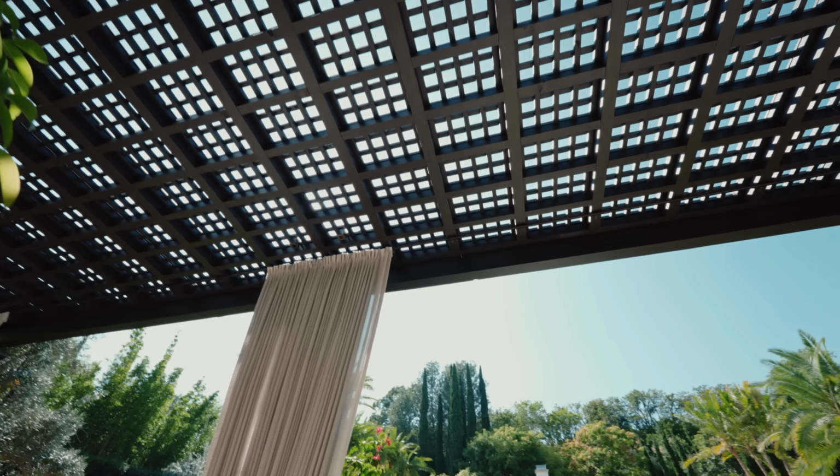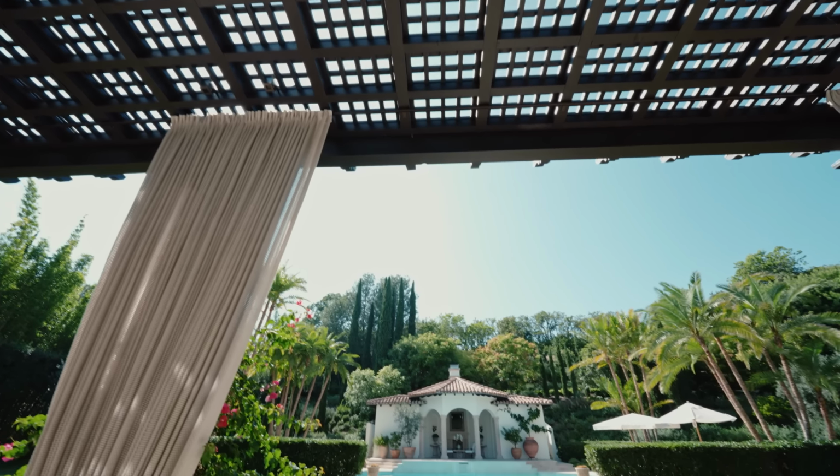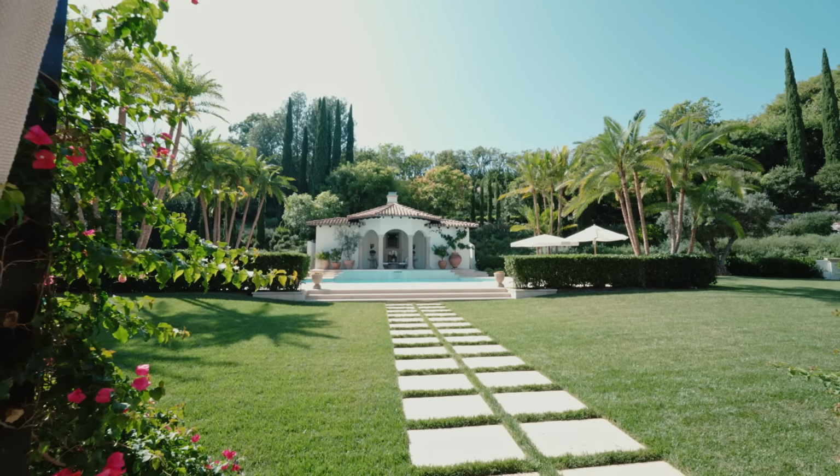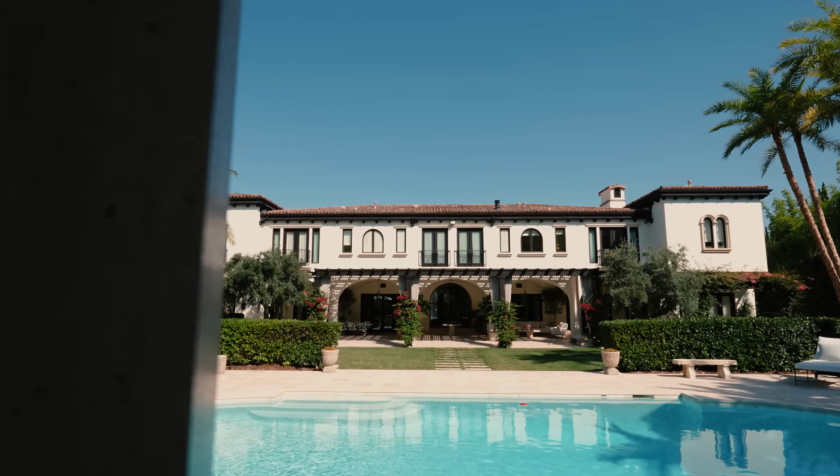So when I found this house, it was horrific. It was like a castle in Transylvania. But when I walked outside and I saw this garden, I knew this is where I wanted to live. This outdoor area is an extension of the house, which is, to me, the most special place in the house because of the energy, the colors.